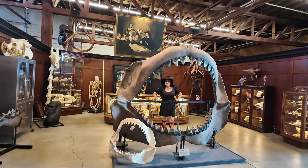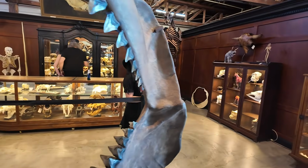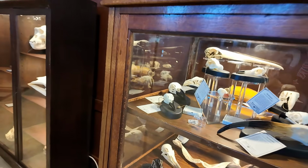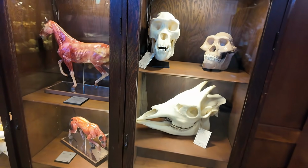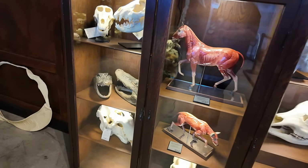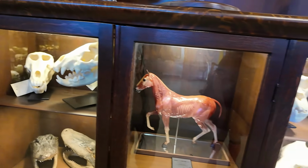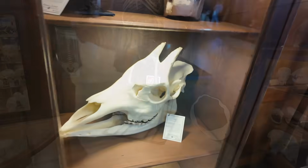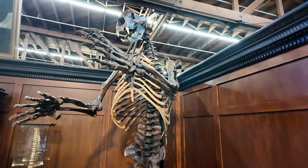Looks like we're going into some bones. You can see how big the Megalodon mouth is next to Maria. That thing is huge. So these are called bone clones. So these are not real skulls here. So if you wanted to display something that was not genuine, didn't actually have to have an animal butchered or a person or anything else like that, you can get these that are clones. So it's up to you. Personally, I prefer real ones, but these are usually much cheaper and still almost identical. And this is a life-size sloth. This guy is enormous.